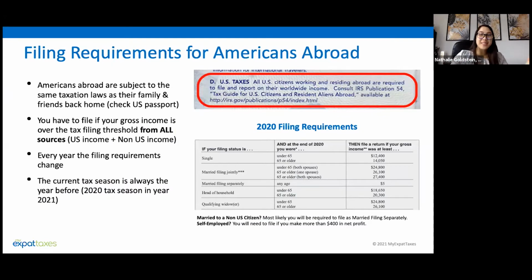Why do you have to file your taxes? I think that's the age-old question that I get asked all the time. And I like to at least joke that it's the cost of a US passport. I mean, maybe it is. You can just open up your US passport. I'm sure it hasn't gotten too much action in the past few months. Open it up, dust it off, look into the back section.